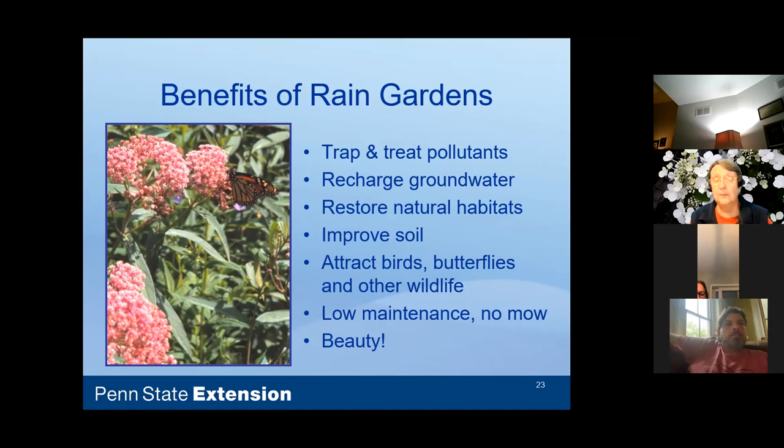And we need to make sure we are recharging the groundwater. We need to slow down the water, let it trickle down, let it percolate, let it infiltrate through the soil to have a good recharge of the groundwater. Along the way, we're going to restore some natural habitats. We're going to improve soil, attract birds and butterflies and other wildlife. And, you know, that's just part of the pretties.